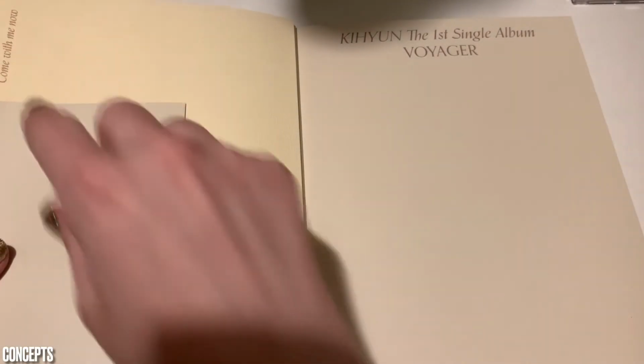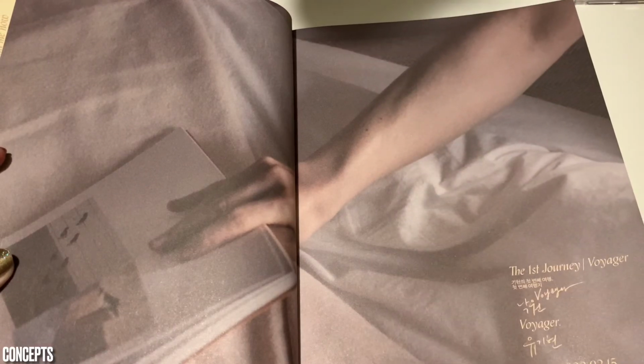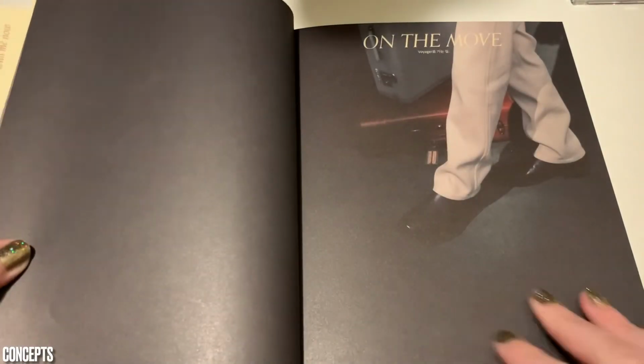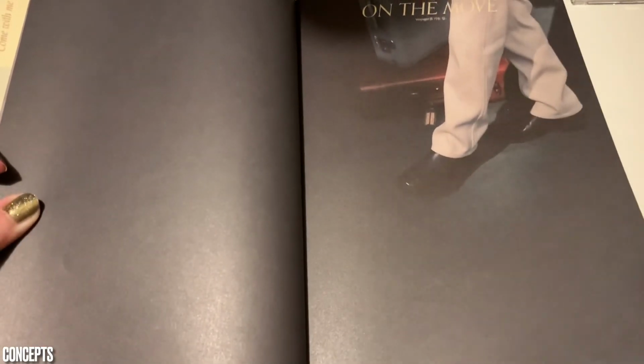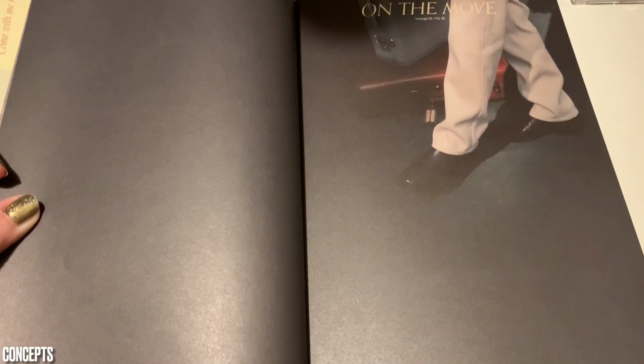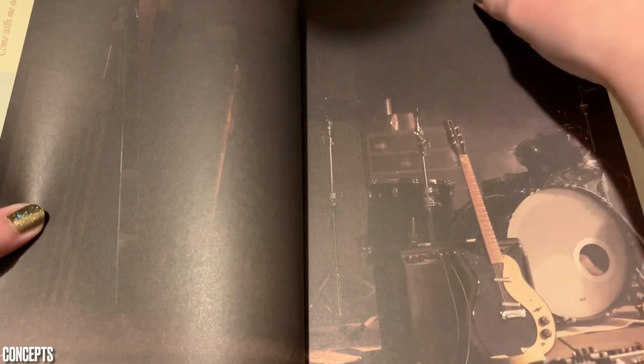Come with me now. Yes. Okay, I'm on the way. Let's do it. Oh no. On the move. Order of the journey: day one recording, day two, Voyager, day three, Voyager. Interesting. Oh no. This is day three. Oh, I opened them in the correct order, I think.